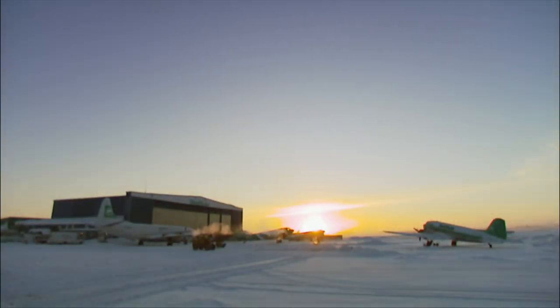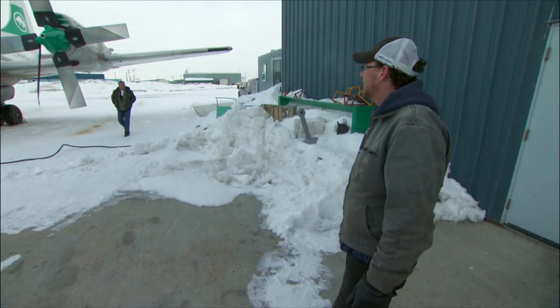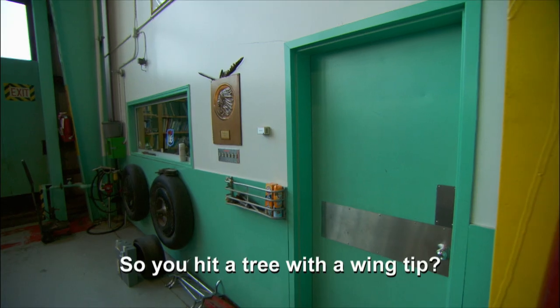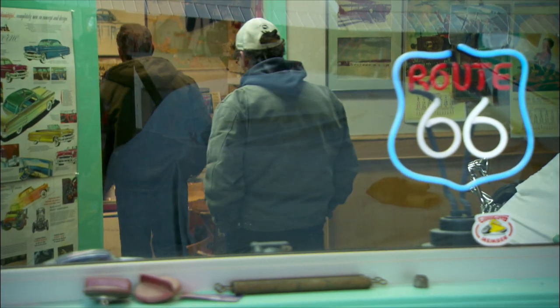Morning in Yellowknife. C-46 Captain Devin Brooks returns to face the music. Hey, did you hear me, Devin? Yeah. And Buffalo Joe, I didn't really know what he was going to do. And it was just the whole thing of the rumors going around. Well, he hit a tree with a wing tip. Yes, sir. There's procedures in place to follow up after. You know, yeah, I'm sorry.